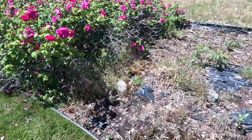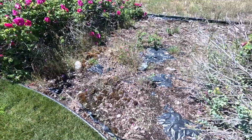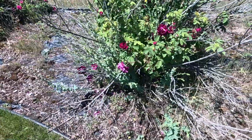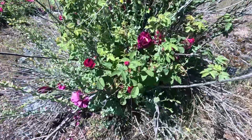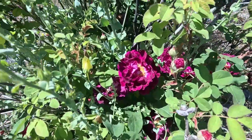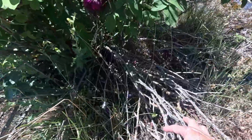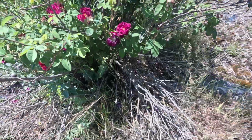There's a dead spot right here where one did not survive. Those are root shoots, you can see. Weeds and a lot of dead stems on my Tuscany Superb, but it is coming back and it is blooming. But you can see all of this needs cut. So I have a lot of work to do.